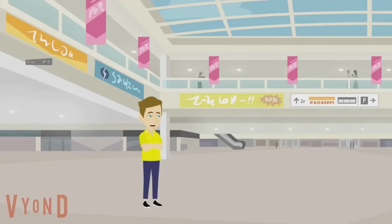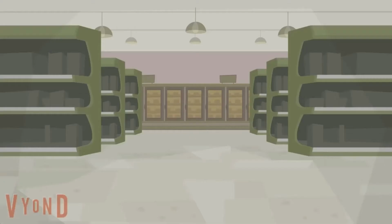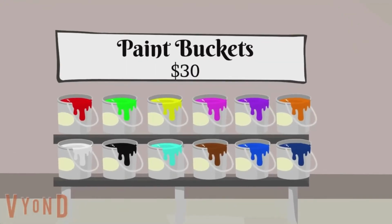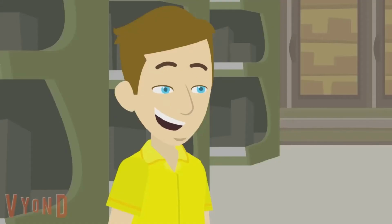Okay. I'm now here at the store. Now to find the paint bucket section. And I should have my scheming face off so that no one gets suspicious of me. Okay. Now where is the paint? Wait a second. Is that a pink paint bucket right there? Oh my goodness, this is perfect. I have just found a pink paint bucket, and I have enough money to buy it.